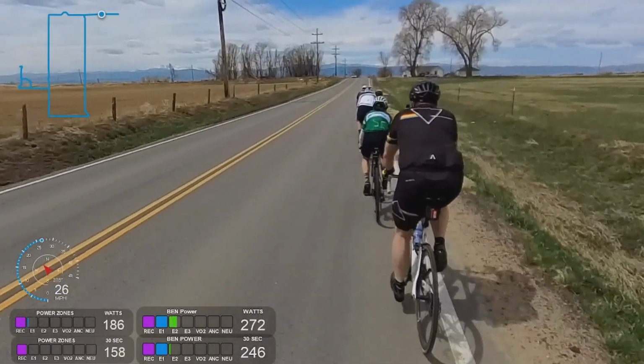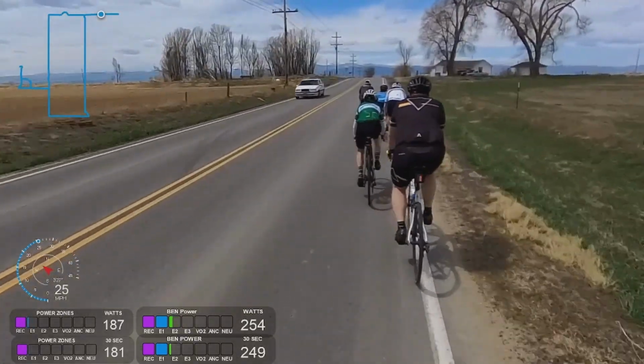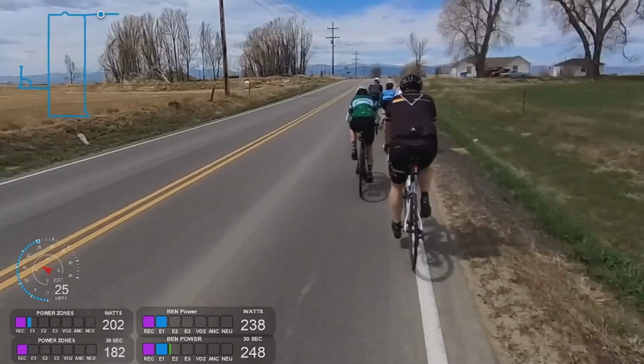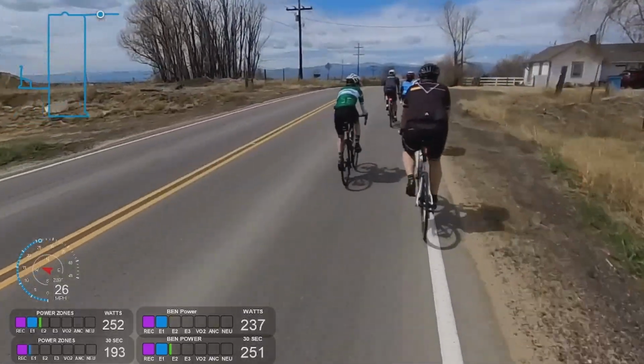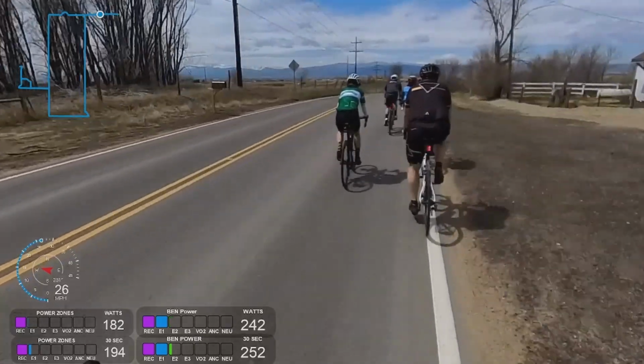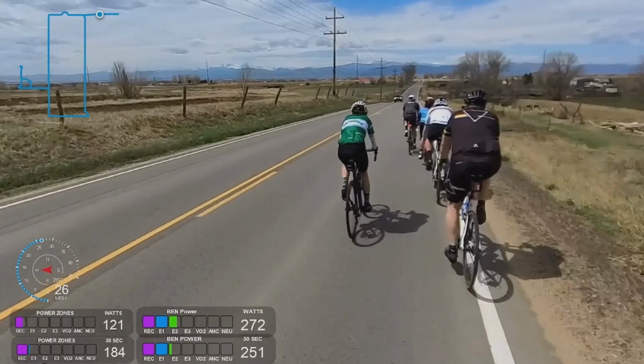So if you look at the wattage that Ben is putting out up at the front, 260 watts or so, pretty much at this point everybody's guttered and has to put out that kind of wattage. Currently, my FTP is 210. So this is not going to be easy for me.